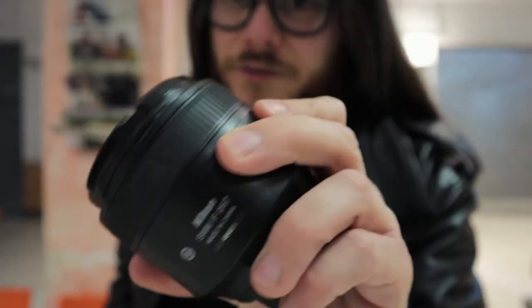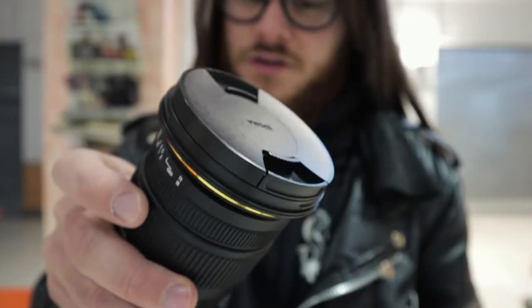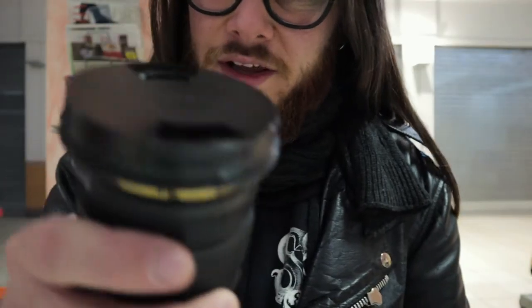With this camera, I have three lenses: 85mm, 35mm, and 17-50, which is a small range zoom. Not the best in the world, but a good lens overall. One minor thing is that it tends to get dusty, so you need to clean it. There's a lot of dust inside the lens, and when you're shooting at a high f-stop, you're going to see the dust in the pictures.